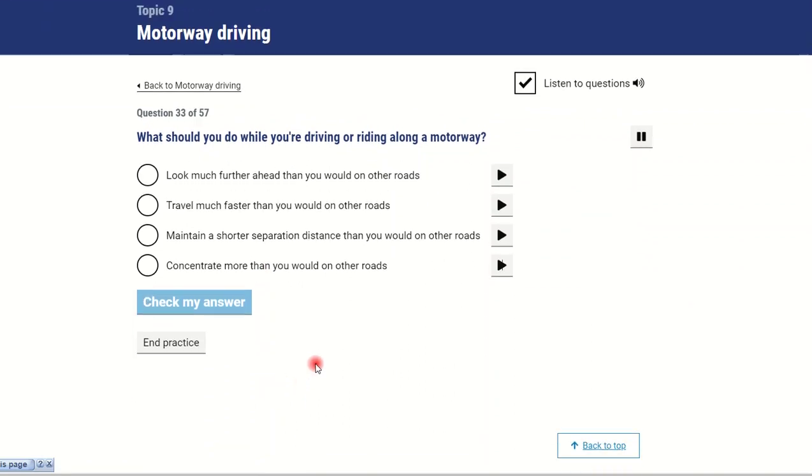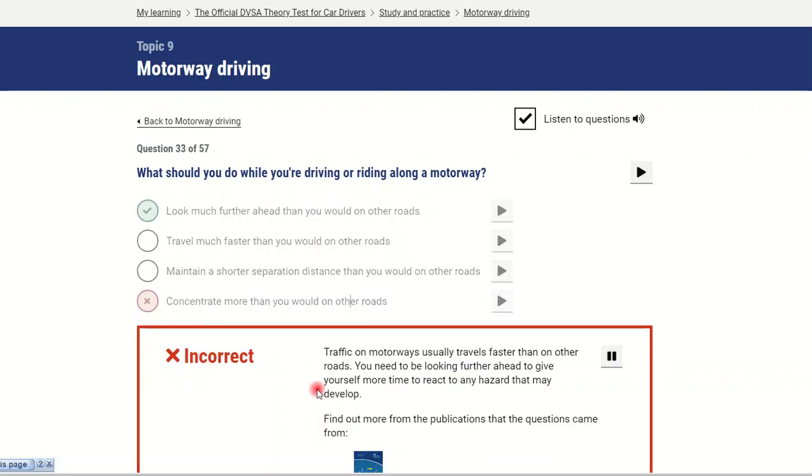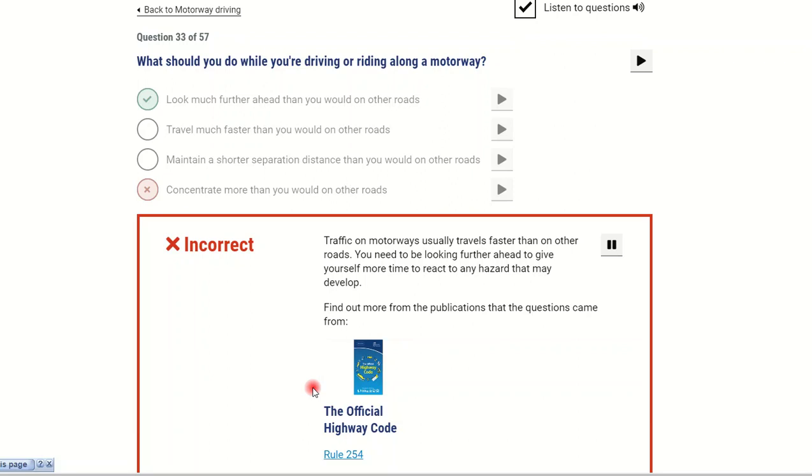What should you do while you're driving or riding along a motorway? Look much further ahead than you would on other roads. Travel much faster than you would on other roads. Maintain a shorter separation distance than you would on other roads. Concentrate more than you would on other roads. Traffic on motorways usually travels faster than on other roads. You need to be looking further ahead to give yourself more time to react to any hazard that may develop.